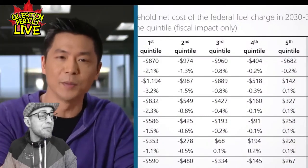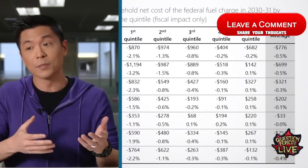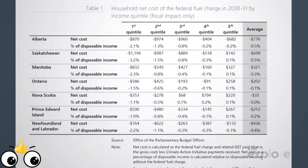Here's a chart of who comes out ahead based on income. Income is factored in because the more you make, the more they figure you spend on fuel. Bigger car, bigger house, you get the idea. And they use 2030 as a reference year, by the way, because that's when both the tax and the rebate top out at their maximums. But let's add some color.